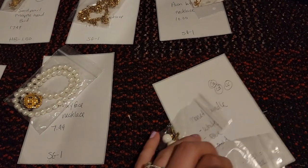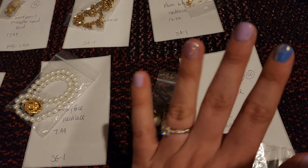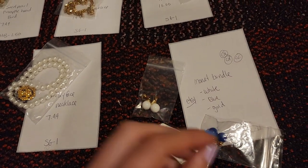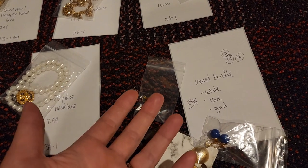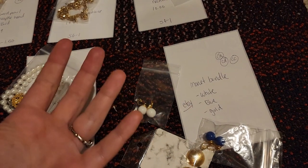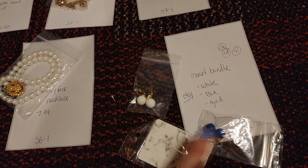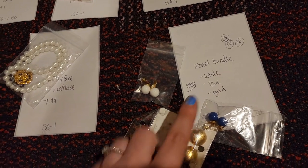So anyways, this is a Monet bundle. I feel like I say this all the time, that whenever I'm selling Monet earrings, they sell in a lot together, like Monet, Monet, Monet. And all three of these are Monet. These all sold on Etsy.